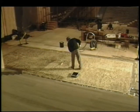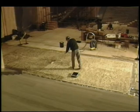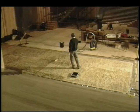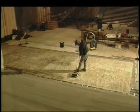We're now just in the process of coating the walls and the backs of the canvases with a thermoplastic adhesive for reattaching the murals in their original positions on the wall.